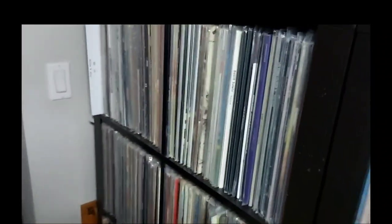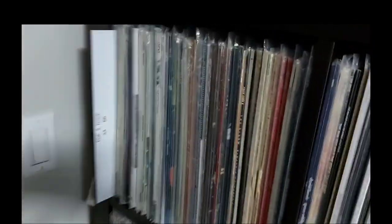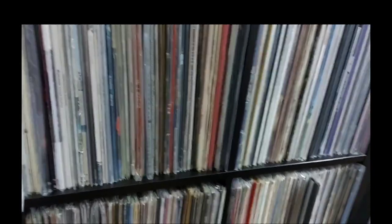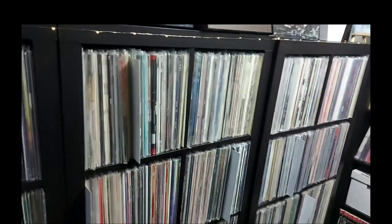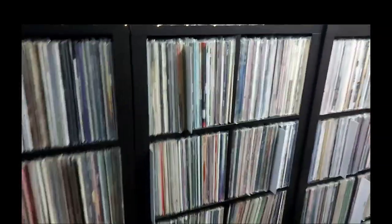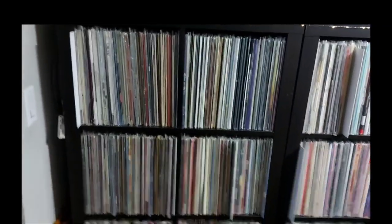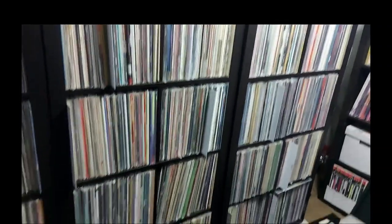And the record store that sold me these, I owe them a massive favor. But that's my, what is this? This is all what I would call, as the card says, my pop rock stuff, in 3 shelving units here. I'm going to try to back up so you can get a better view. There are going to be people who watch this who have never seen my videos before, so I have to stop assuming that you've seen this before. But that's all my pop rock stuff currently.